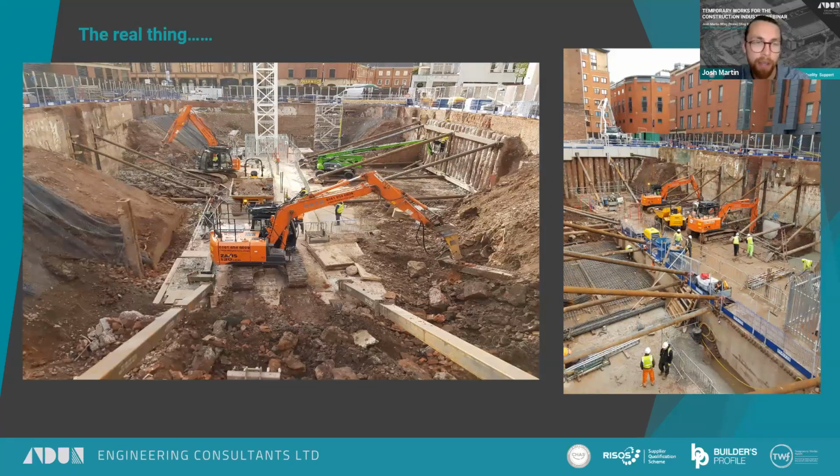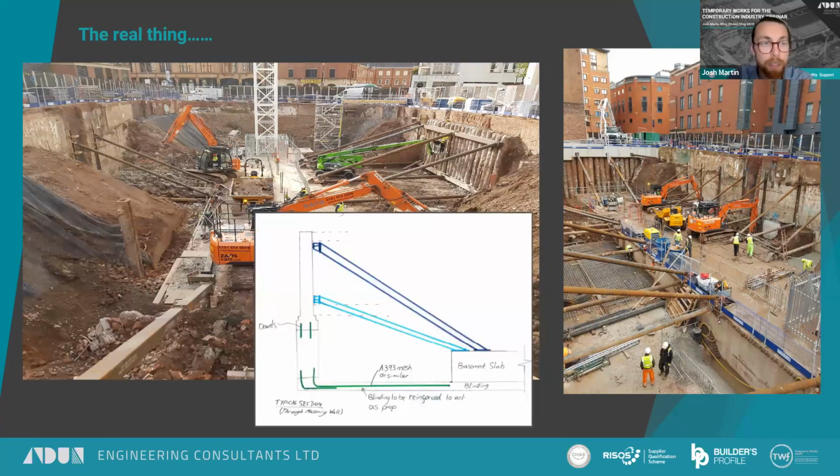We've got the real thing, and if we compare to the original sketch of what we had, that's pretty damn close. That means that the pre-planning work that we carried out doesn't have to be reworked, and the site activity becomes a much smoother process.